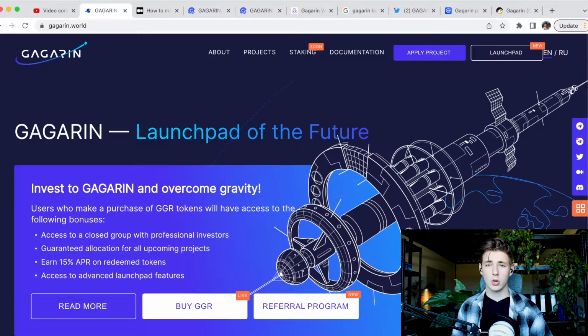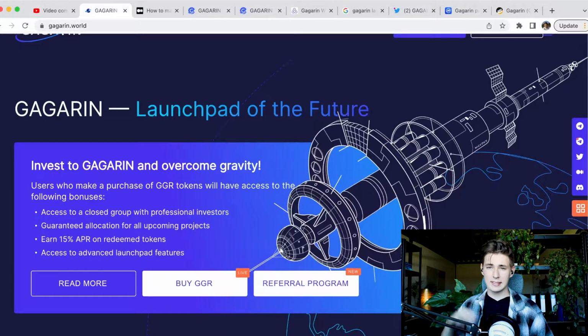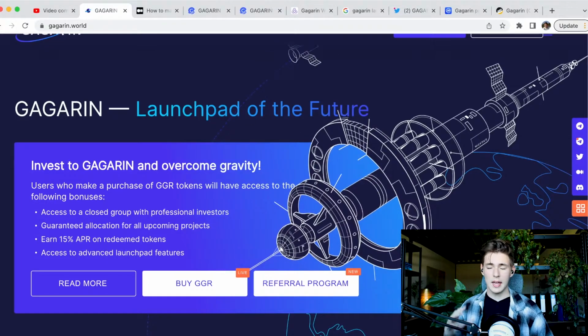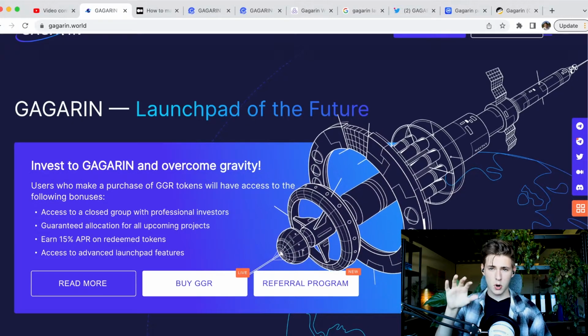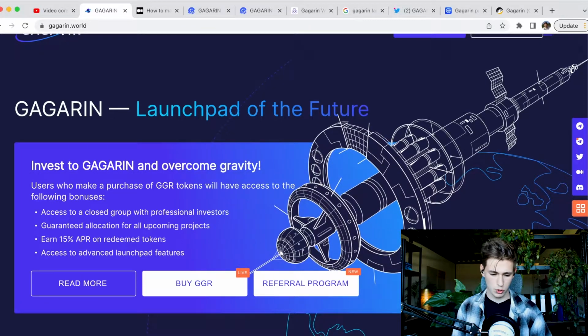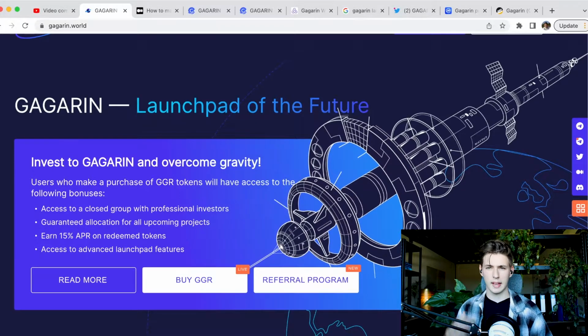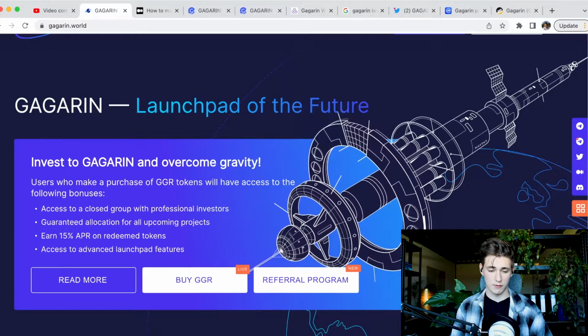Alright, so let's get back to Gagarin. The Gagarin Launchpad is supposed to be the launchpad of the future. It has not yet released its token. There's a lot of stuff still under development. We're going to look exactly at what they already have and what they plan to do in the future. So as for right now, we do have a homepage. It's quite laggy with a lot of animations. I hope they fix this in the future.